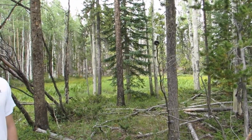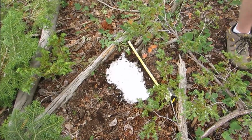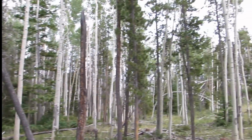He actually, I think, was staking out this pond when we found the footprints. And I'm sure he heard us talking. He knows we're going to be here a while casting, so he gave up on this spring, and I believe he probably went to stake out the other spring. But yeah, what a great footprint.